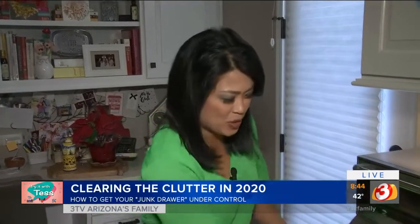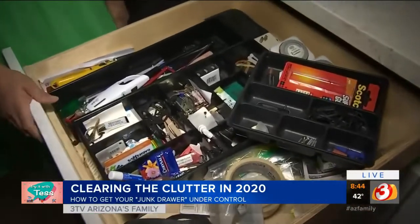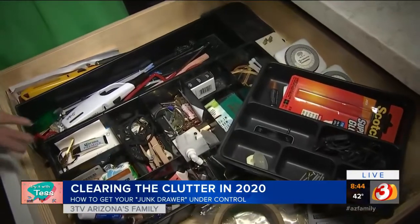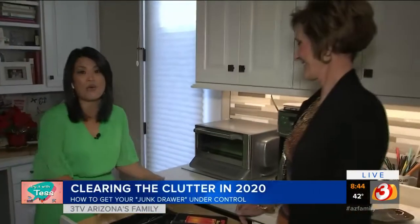We all have that drawer, right? Even in this house where everything has already been organized, there is still a junk drawer that has so much stuff. Since January is Get Organized Month, we are here with professional organizer Bridges Connor to talk about where we even start.